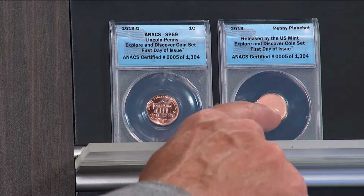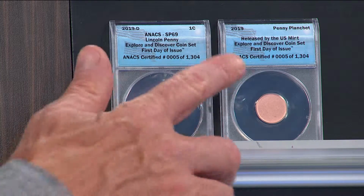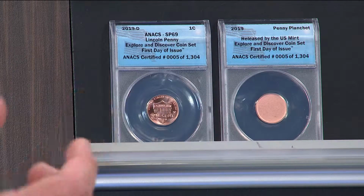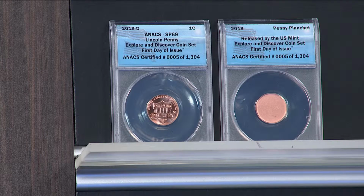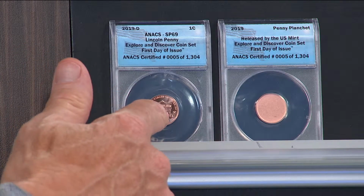The fact that this is an official Planchet. The United States government just doesn't release Planchets. They have never done that. This is the very first time. And they only released 50,000 of these. As you can see, we have these certified, and you can't grade them because there's no detail to grade, but they're graded from the Explore and Discover coin set within this. So the first and only release of any Planchet, let alone a penny Planchet, on purpose by the United States government. Then you add in the rarest Lincoln Cent ever done by the United States government.